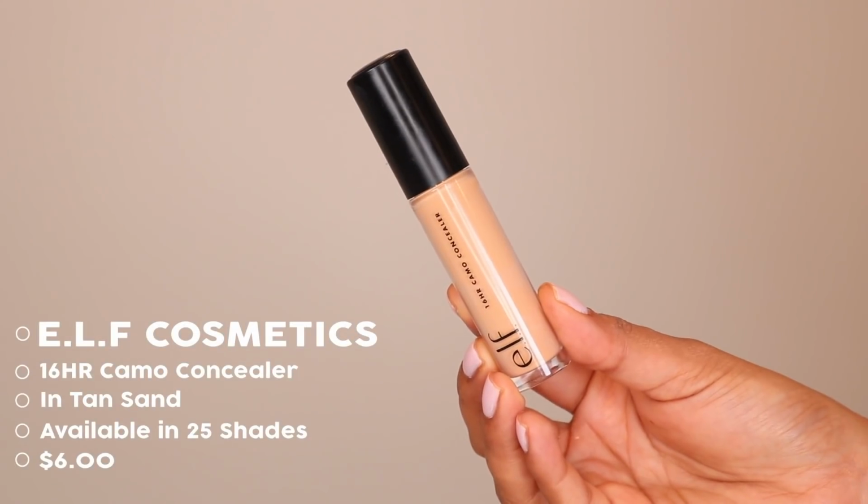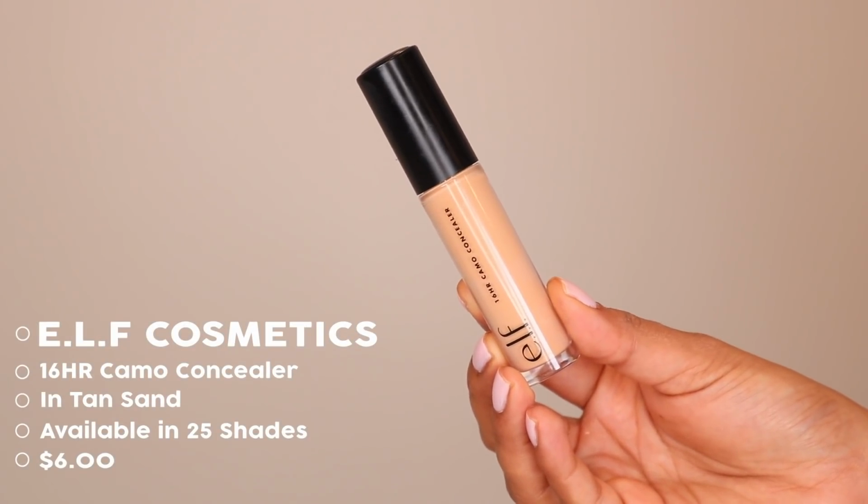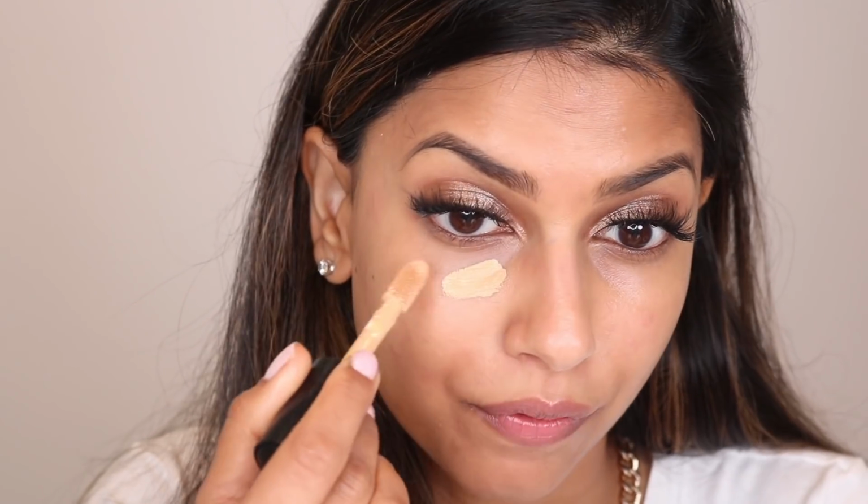So the next one here is the e.l.f. 16-Hour Camo Concealer. In fact, I should have mentioned this, but the CoverGirl one is a lot more like the Tarte Shape Tape, but this does remind me of that as well. So let's go ahead and get started. Again, this has the really oversized doe foot applicator, very pigmented. You really only need a little bit of product.